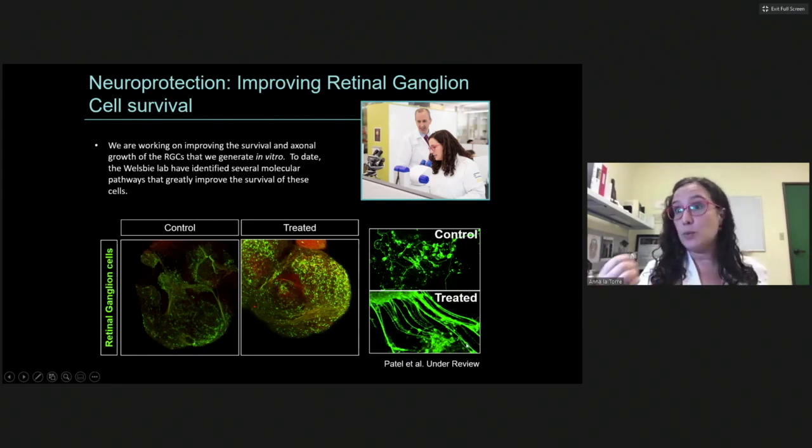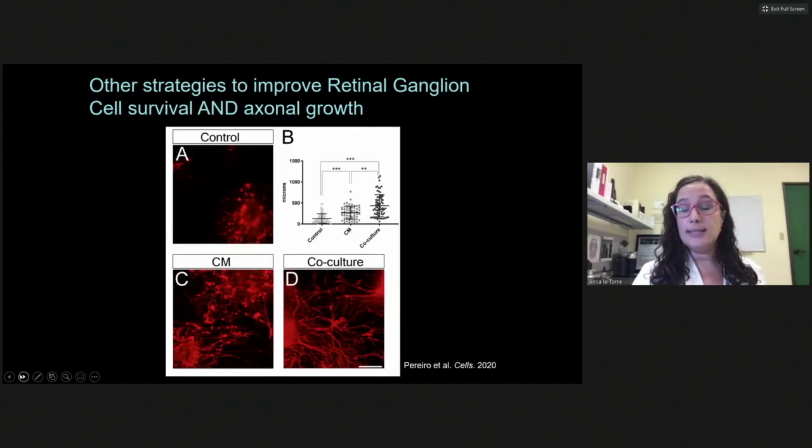And that's exactly what we want after we transplant these cells in an eye. So this is another example of a treatment that we found that promotes both cell survival and axonal growth in the cultures. And this is a trick that we do by co-culturing these retinal ganglion cells with another cell type of the eye called glia. And what we know is that when we mix these two cell types, or when we use the molecules that the glia produce, we can see that these ganglion cells survive better and have longer axons, which is very promising.